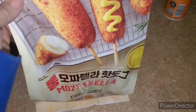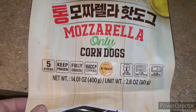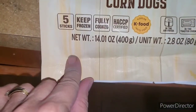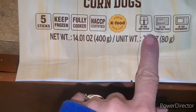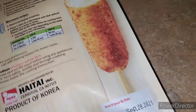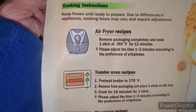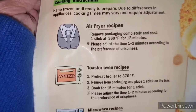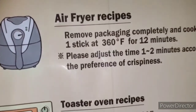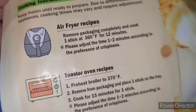All right, y'all. So we're going to try these that we got at H-Mart. These are mozzarella-only corn dogs. We've got 5 sticks. Keep them frozen, and we can air fry. The good thing about these is they do have instructions in English, not always. Remove from packaging, 1 stick at 360 for 12 minutes. So I'm going to do 2.